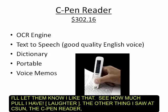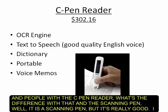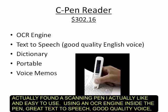The other thing that I saw at CSUN is the CPen Reader. And the pricing is odd here, $302.16, because we had to translate the pricing from euros. It is available online at this time, and they're looking for a U.S. distributor. And people are going, CPen Reader, what's the difference between that and a scanning pen? Well, it is a scanning pen, but it's a really good scanning pen. I finally found a scanning pen I actually liked, and it was easy to use.